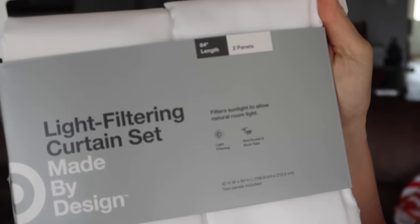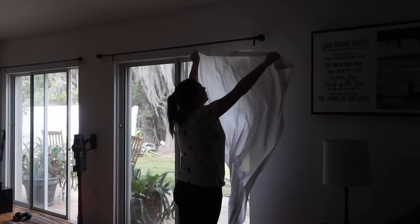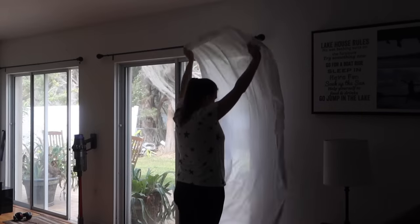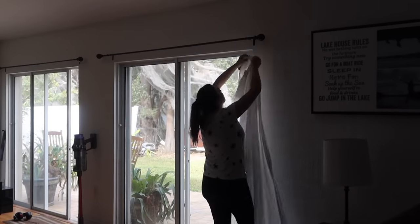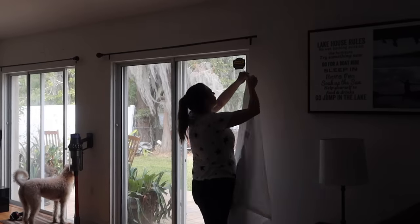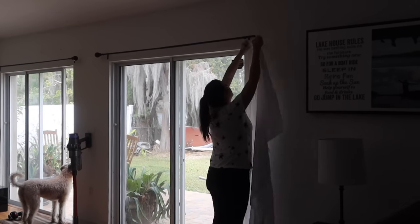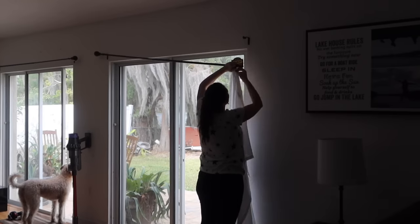Next, moving on to these curtains. This is a set of two panels, 84-inch light filtering curtains, and they were $20. I didn't realize there was a set of two, but I am so happy. They do filter a little bit of the light. Obviously, it's not light blocking, but they're light and airy, which is really what I wanted for this space, because I don't want to obstruct the view of the lake.